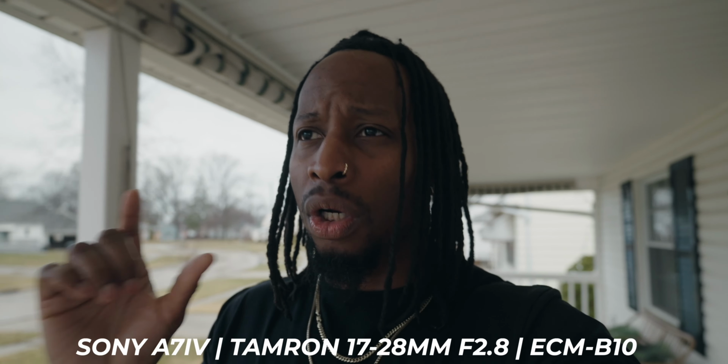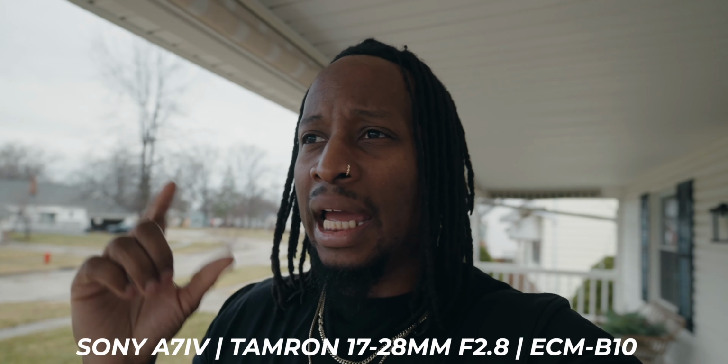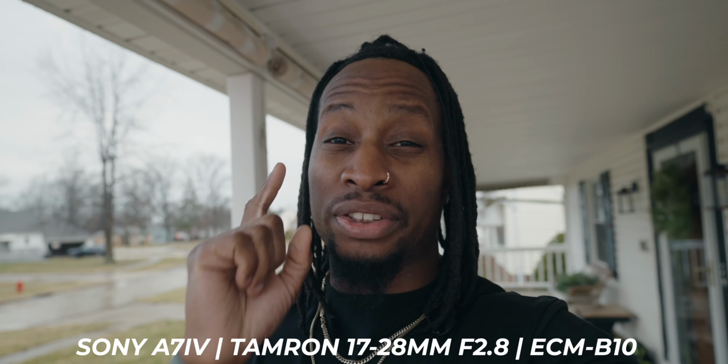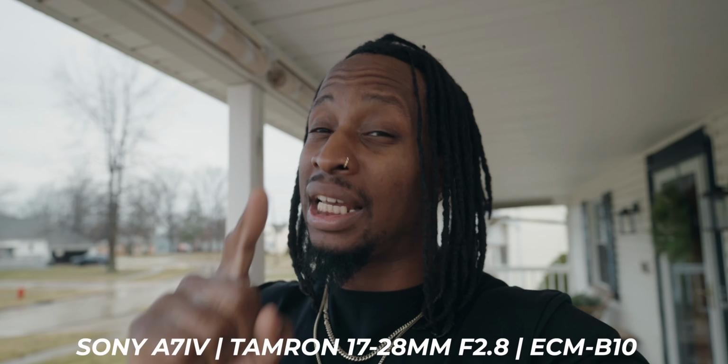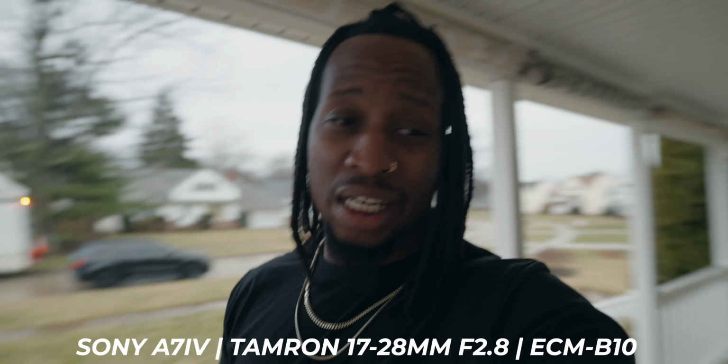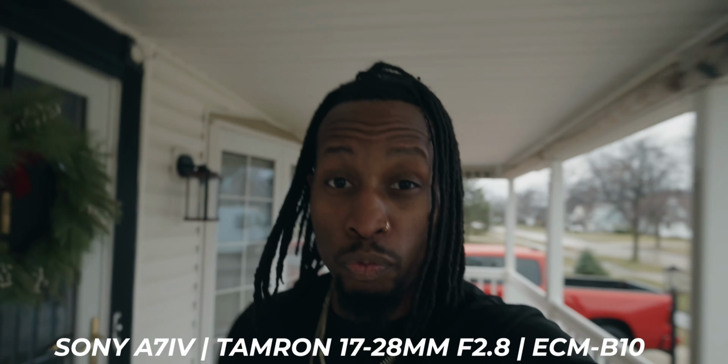So it's like middle of the road between the R6 Mark II and the S5 Mark II, and it's really, really good. Plus it records gyro stabilization that you can use in post to stabilize, which the competitors can't even have that conversation. So yeah, the stabilization is actually really, really good.